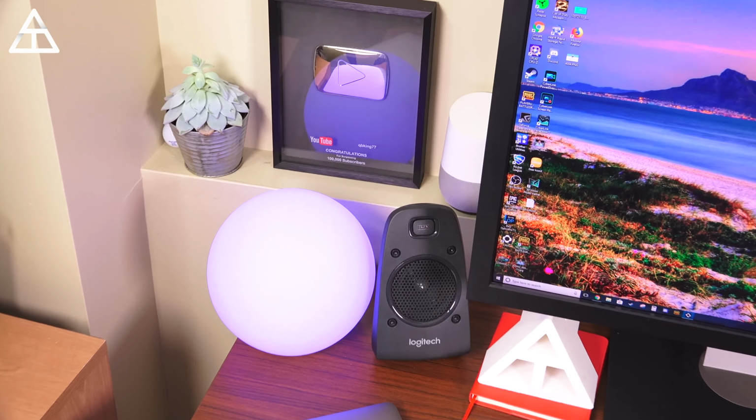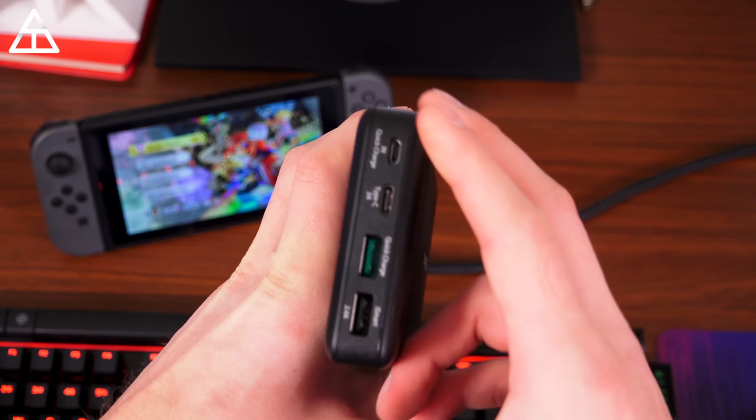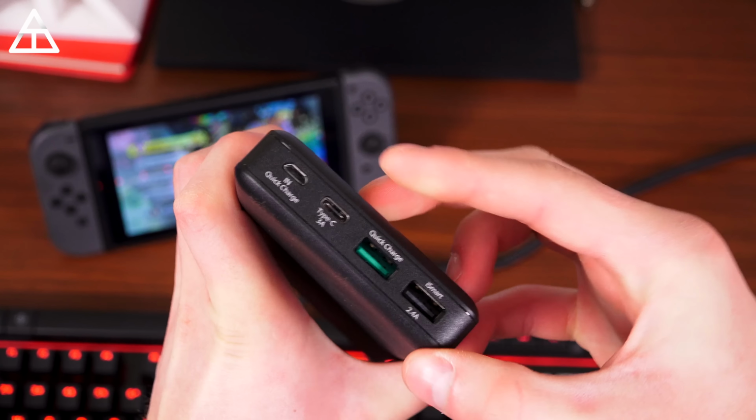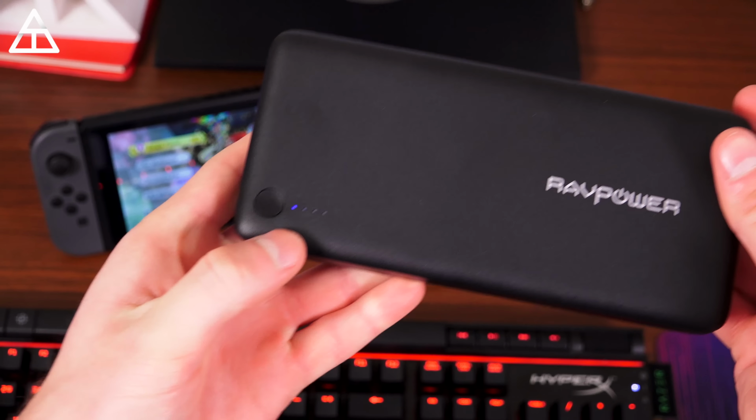And just a couple other random things. I do keep a Nintendo Switch near my desk and bring it with me, and I do charge it with this, the RAV Power battery pack. This is the one I'll bring with me most of the time when I travel. It does have a Type-C slot and 2 USB Type-A slots, and then of course just the power button and battery indicator right there.